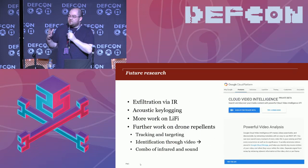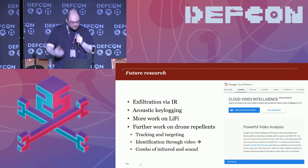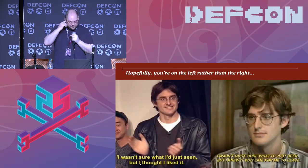So ideas for future research: exfiltration via infrared is something I've wanted to explore. Acoustic keylogging, which has been empirically proven to work, but I've yet to see an automated practical solution for it. More work on Li-Fi, and then some more work on drone repellents as well. So hopefully, in terms of how you feel about this talk, you're more on the left than on the right.